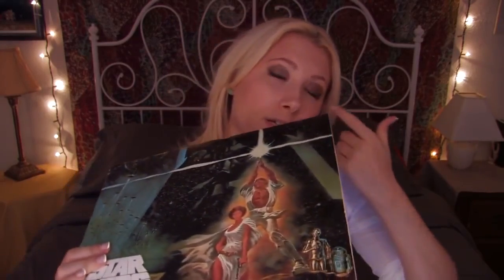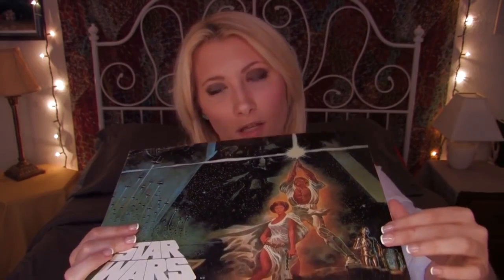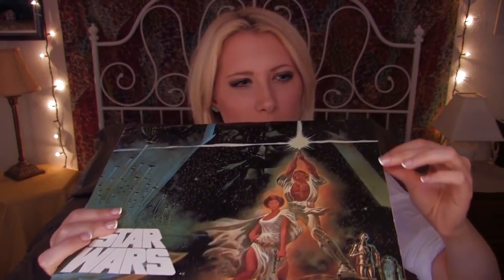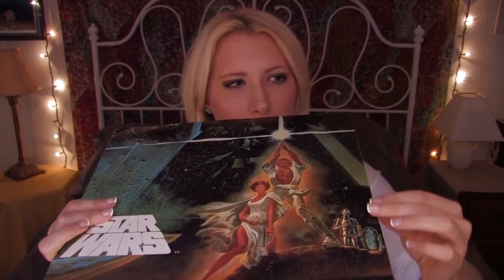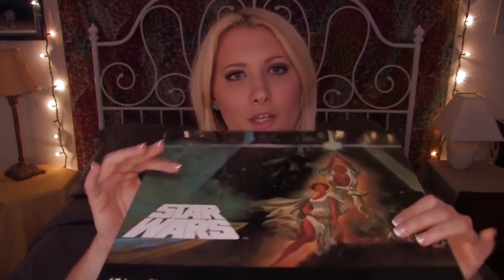And the sort of thing that is binding it all together is what's known as the Force. And the Force is, I believe Obi-Wan described it as an energy field that's created by all living things, and it binds the galaxy together.